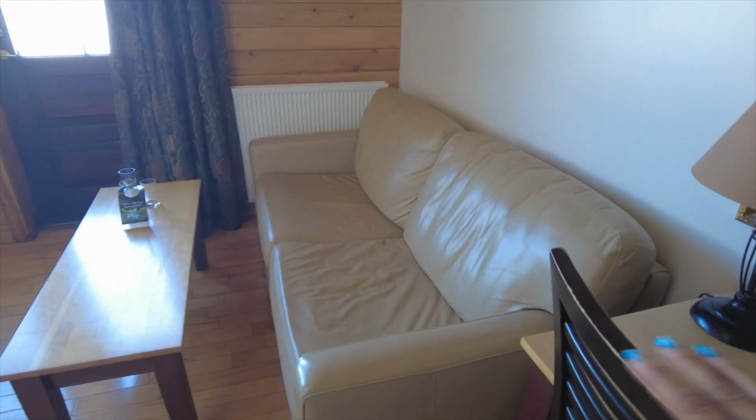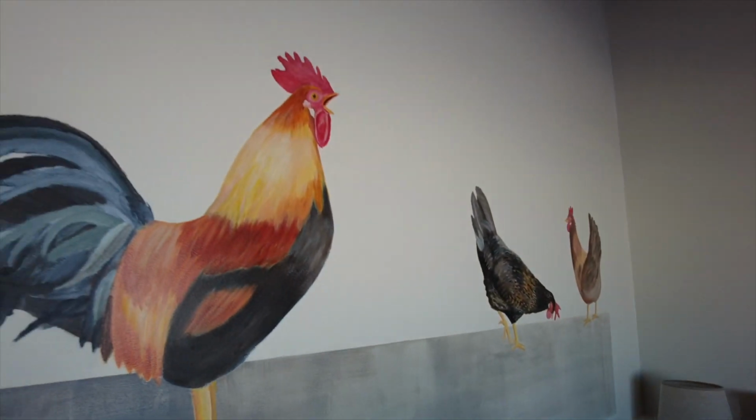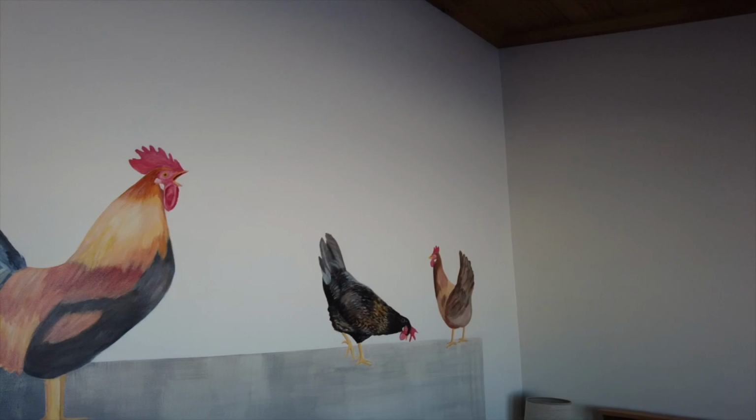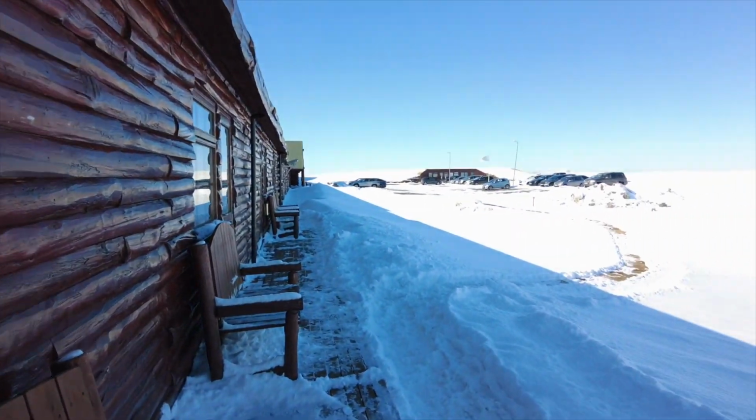Then I love this. We have a little couch and table action going on with the TV, so you can relax, or you could just come hang out and chill in the bed. And I love the murals on the wall as well. And then every guest has access to the outside. And here you have it.